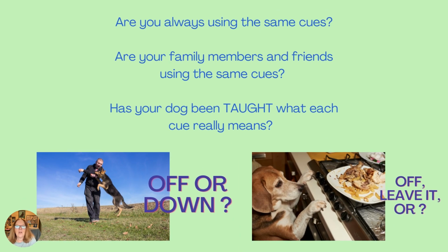And that's a nice segue into, are you always using the same cues? So do you always use the same verbal cue for your dog? Do you always communicate the same with your hand signals or your body language? And are all of your friends and family members using the same cues? Because if they aren't, and you've got a dog who jumps like I do, I use the cue off so that my dog knows that they need to stay off of the human while I'm training him to sit for greetings. But if people use the cue down, that's confusing because down for my dog means lie down. And I haven't taught him to lie down from a jumping position. So that's confusing and conflicting for the dog.